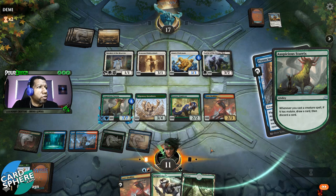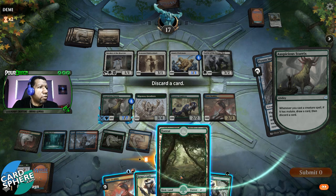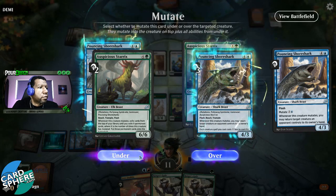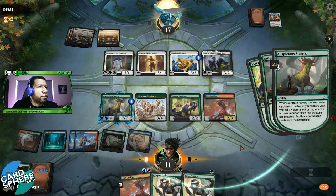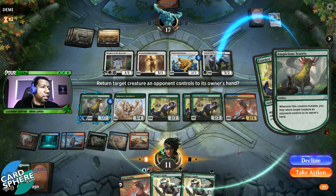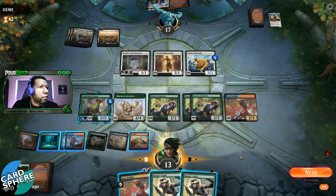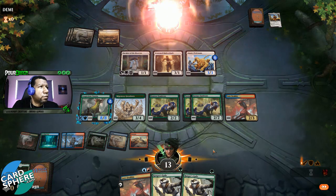And we have a Ranger's Guile to protect it, so... And we got double Ranger's Guile to protect it. Not if you get rid of the mana we need. Going under for sure. Leaving us with a gigantic 8-8. We're going to bounce this. Oh, now we're going to get a bunch of life and counters whenever we mutate. So now we have to start spreading these around. Yep, that's it.